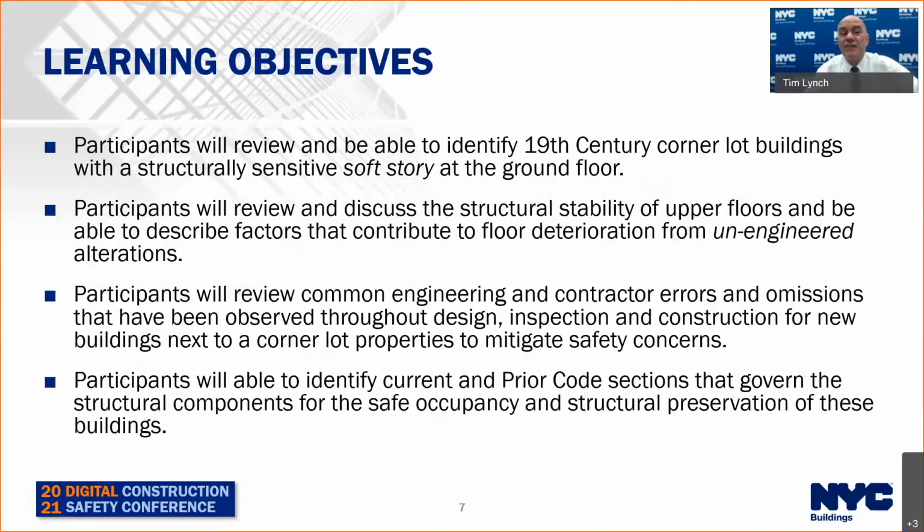Okay, so we're going to revisit this as we develop this presentation. We're going to identify where they are and how the structurally sensitive soft story is getting overlooked. Because the issue with the soft story for 19th century buildings, there was virtually no positive connection between the components. The walls and the floors, the cast iron columns and the beams, very poorly detailed and very poorly connected. It all worked in gravity. So I'm going to end up showing how we ended up here.